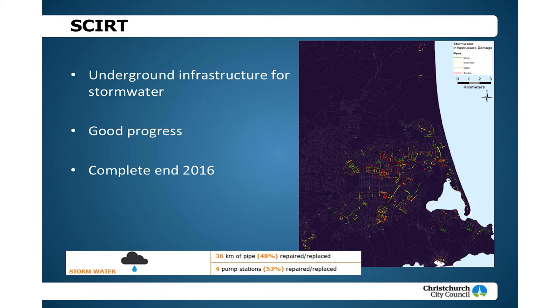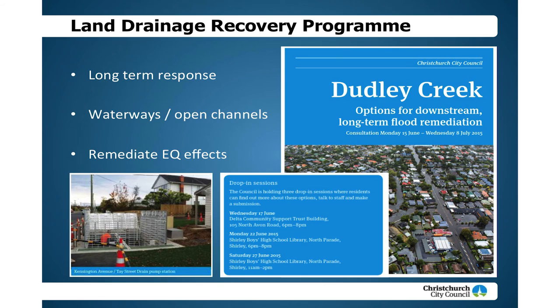And other things that the Land Drainage Recovery Program is coming up with include the Dudley Creek scheme, for example, proposing stream widening and gravity bypasses, which is currently out to consultation now. And if anyone has any real burning questions about the Dudley Creek, we've got a drop-in session this Saturday at the Shirley Library, so feel free to come along. We'll be there for a few hours.